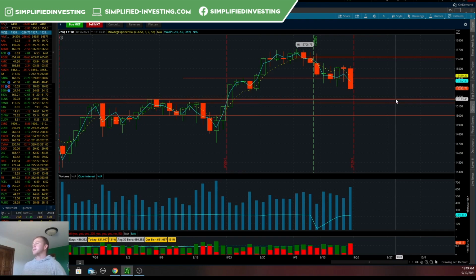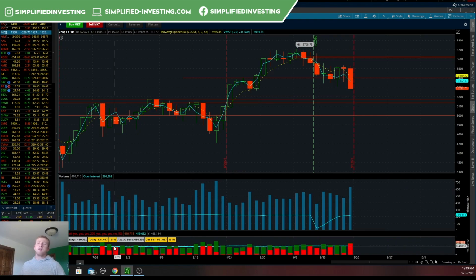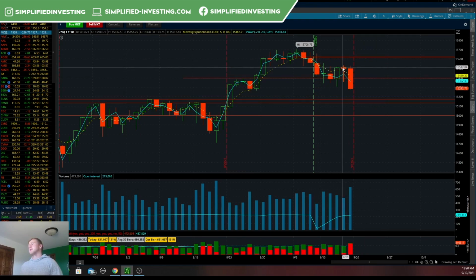I do think we can see 15,172 here on /NQ. A lot of selling pressure here. Again, you can see it traded about 131% of the normal volume, so a lot of selling volume on the NASDAQ market on Friday. Looking very weak, forming a lower low.